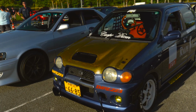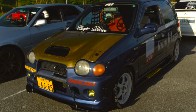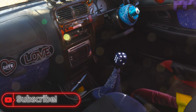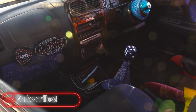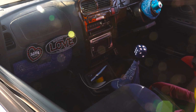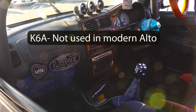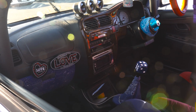This is Suzuki Alto Works. This is the first generation that had the KA engine, I think it is. They used to have the F6A. One interesting thing about these cars is that the F6A engine redlines like 9,000 RPMs factory, and they can be pushed much higher. This model, however, had the new engine that's still used in a modern Alto Works, so I don't believe it has quite so high of a redline.